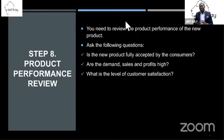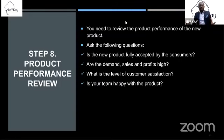Then what is the level of customer satisfaction? Some ideas may be very good. Some products may be very good. Some business ideas may be doing very well. But when it comes to customer satisfaction, you may not be getting good feedback. At this stage, you may want to ask, do I want to continue with a product which is good, but then there are so many complaints? Or do I need to improve on it? Because at this point, this is where you do an improvement of an idea. Then is your team happy with the product? You may have a product which is good, fantastic in the outlook, but within your organization, within your team, their feeling is it's not good, it's not working well, it may be affecting other products negatively, and that's quite important for you.